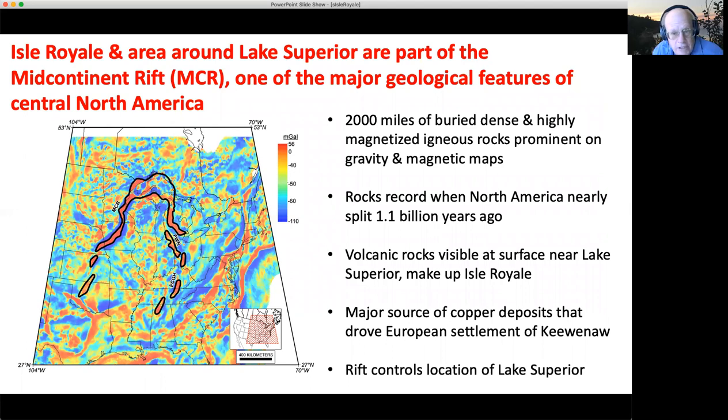A little bit about it geologically. Isle Royale and the area around Lake Superior are part of something called the Mid-Continent Rift. It's one of the major geologic features of Central North America. It's a huge thing, about 2,000 miles of rock, but buried except around Lake Superior. We can track those rocks because they are dense and highly magnetized. If you look at a gravity map that shows where gravity is strongest, the red places, we can map this horseshoe-shaped object that goes for about 2,000 miles.